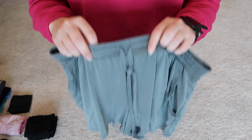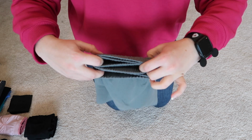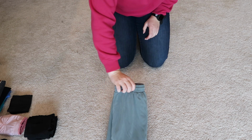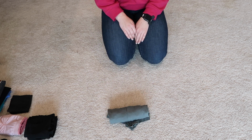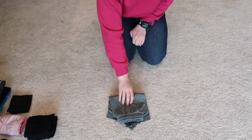Hold it by the waistband, fold in the sides. See how I'm doing that? So it's basically putting itself into thirds, shake it out, drag it on the floor, and then I roll them. I could fold them. The thing about these is they're so soft, these will not stand up.